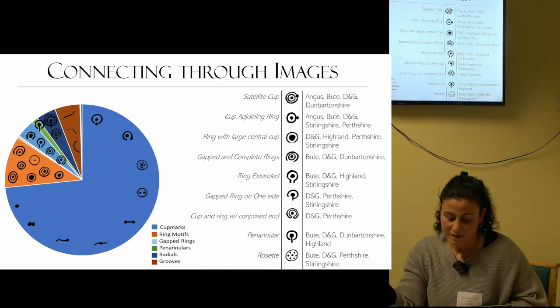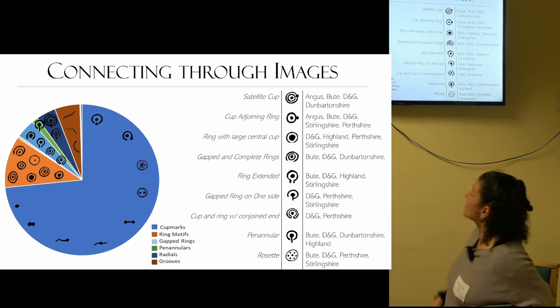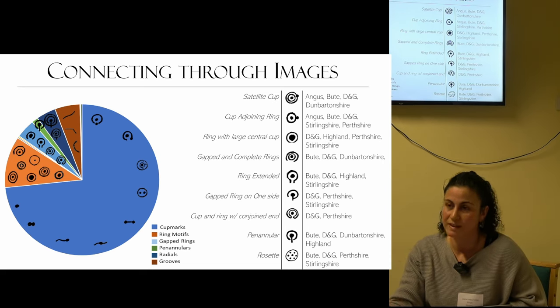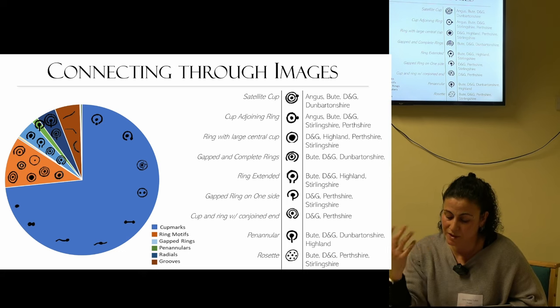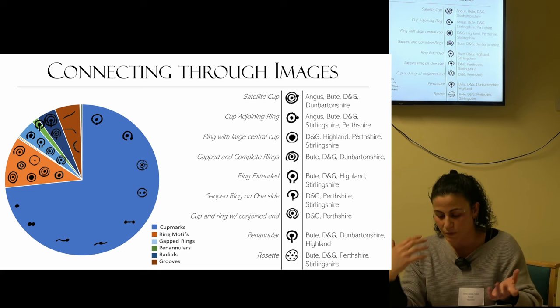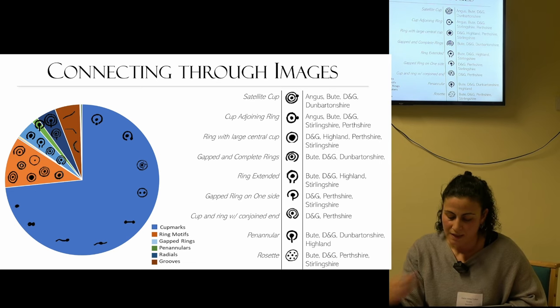So the chart shows the overall preference of motifs depicted in Scotland. On the right, we have some of the regions where each of the motifs are more prevalent, reflecting also some local preferences. And with these data, we began to build a picture of relationships between these areas, which was reflected in the rock art. And obviously, this could then be explored further with other types of archaeological features and artifacts, which is something that we also did.